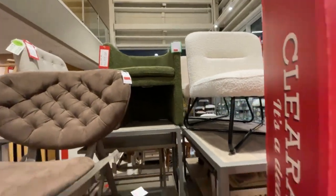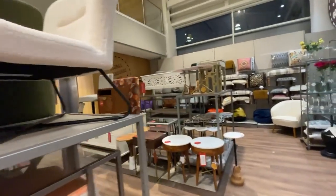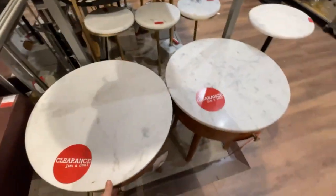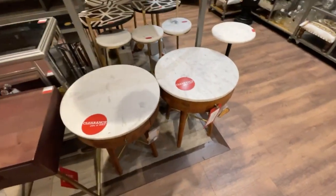So they had lots of nice statement chairs, which is good inspo for me for when we do the reno. I thought this was good. These little bedside tables were in clearance as well.